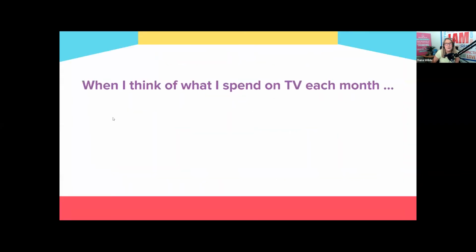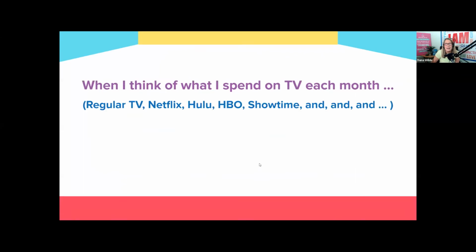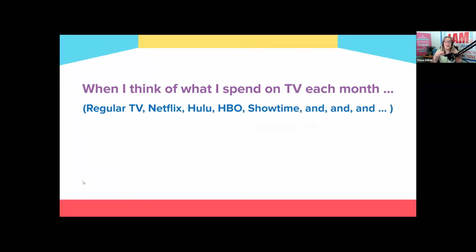So here's the truth. I spend such a ridiculous amount on TV every month. Is there any channel that you pay for that is not on this list? If there is, please put it in the chat. I don't even want to tell you the channels I pay for extra, like BritBox and Acorn, and oh my gosh, the list goes on and on. I guess you can count Amazon Prime, 2 counts, Netflix, Hulu, HBO, Showtime, regular TV, Disney Plus, thank you, Starz, okay, right? See, I can't even think of half of them. Oh, you guys are so good.